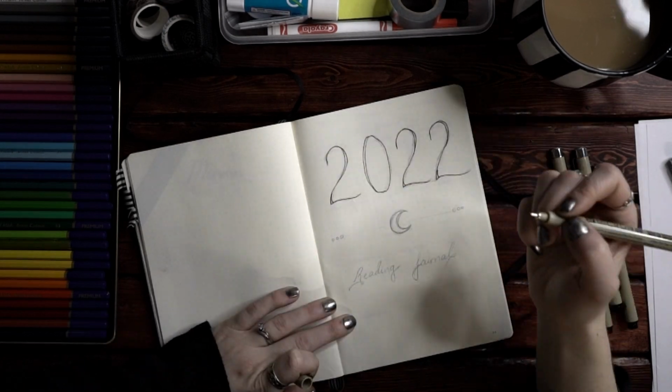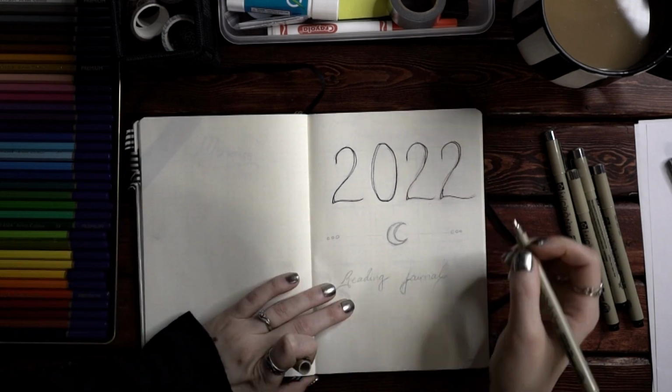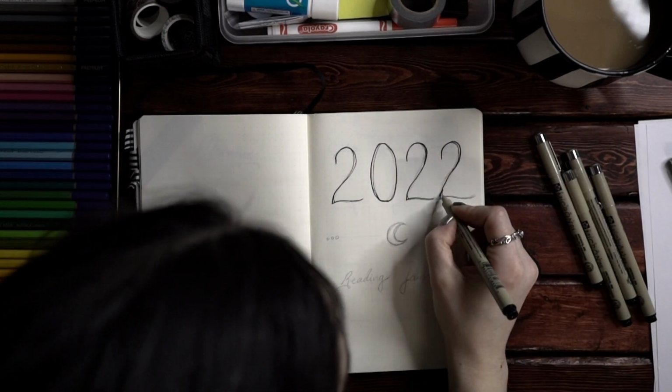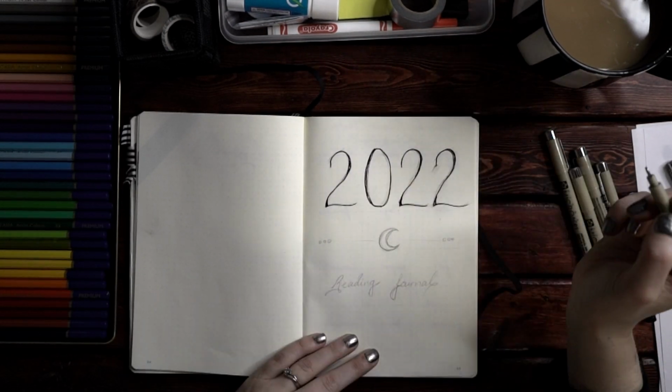The tools I'll be using today are super simple. I had used some pencils and a ruler ahead of time just to lay out my spreads, and I'm now using micron pens to make it permanent, though you can use any kind of pen you'd like.